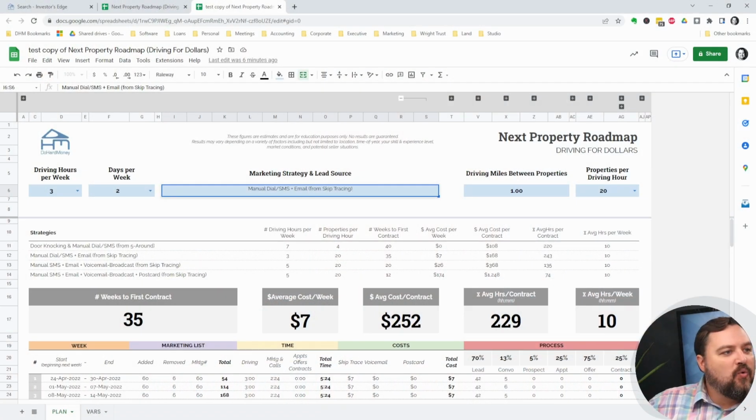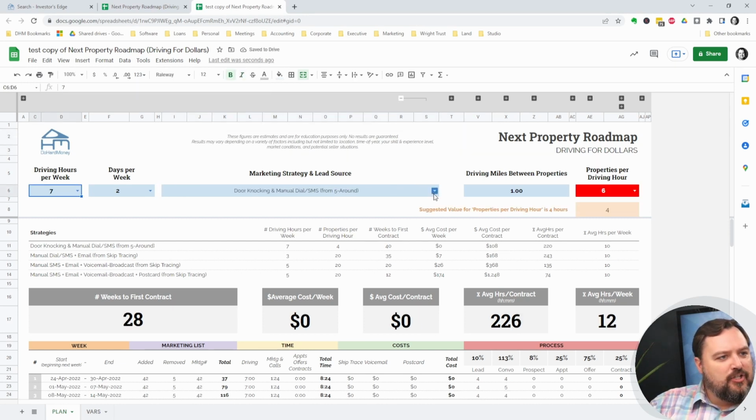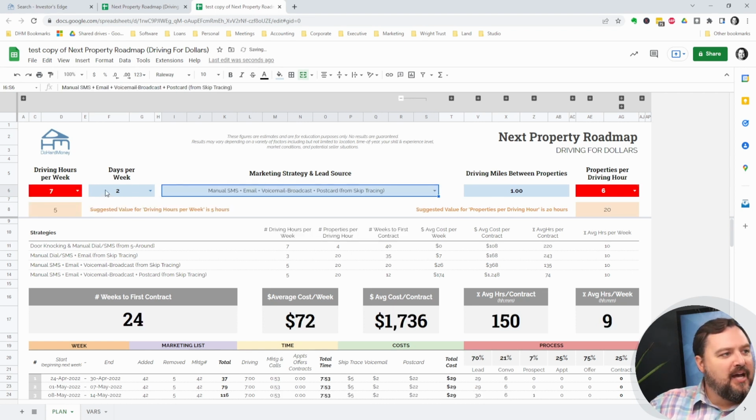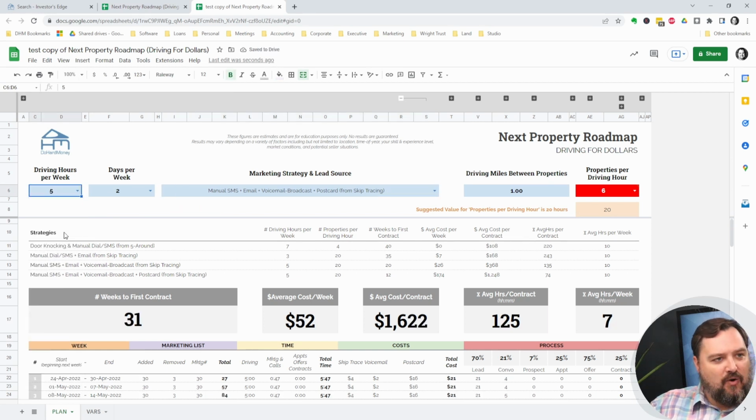Now, let's jump back over to our next property roadmap. So I'm just going to make this really simple and just say, you know what? I don't have a bunch of money. If I'm just going to be doing the manual knocking and the 5 round, I'm going to need to be driving about 14 hours a week. Now, let's say that I'm willing to spend money on postcards and marketing and those things. Well, I can do quite a bit less. I can really just do about 5 hours a week.